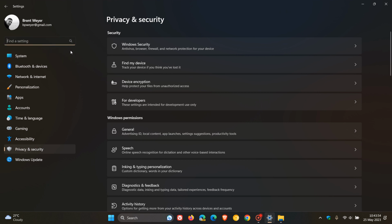And then also the search here has been improved. The update improves the performance of search within settings, which I think is a nice move in the right direction. That was needed. And 3 more to go.